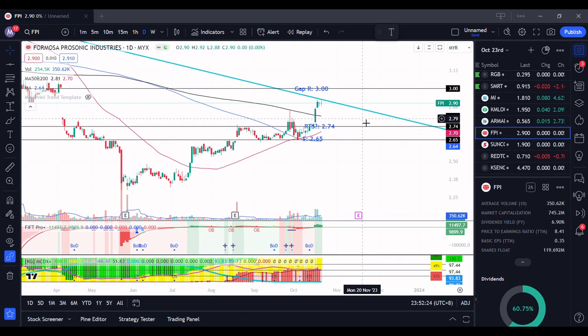Okay, but I think it will need some time to challenge the line again. You kind of need to build some momentum before you can go and challenge the line. Okay, that's what I feel the stock needs. If you don't build momentum, I think it's quite difficult to actually break through. Okay, so yeah, that's for FPI.